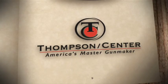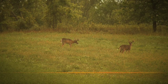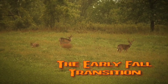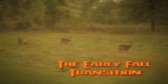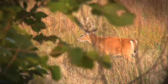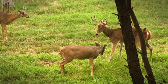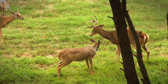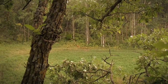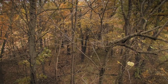In my book, Aggressive Whitetail Hunting, I wrote that the early fall transition phase is the toughest part of the season in which to try and harvest a whitetail buck. At this time of year, both the deer and the environments where they live are undergoing major changes. These changes see the deer transitioning from their summer patterns into their fall patterns, and the whitetail's environment is in transition as well, as the woods change rapidly from a state of lush, full foliage to a more thinned-out state.